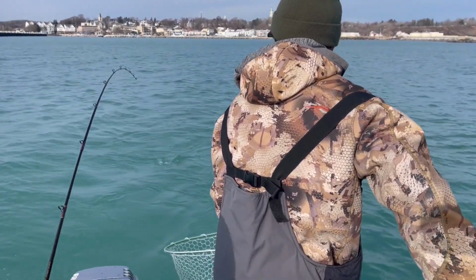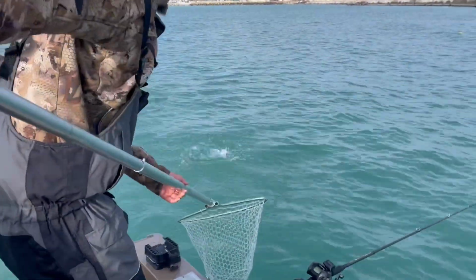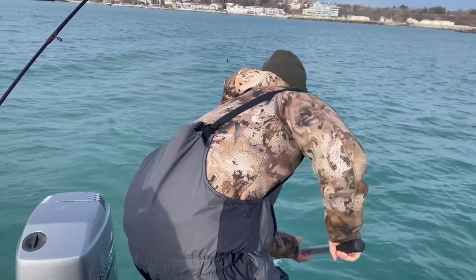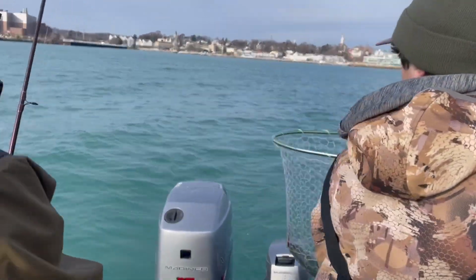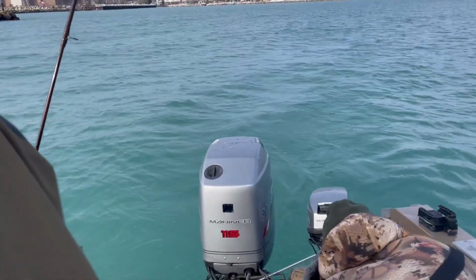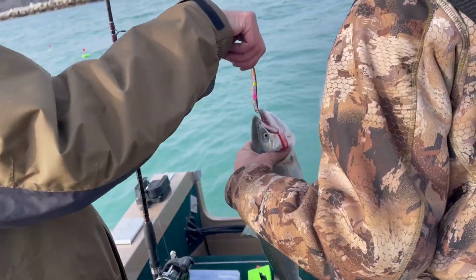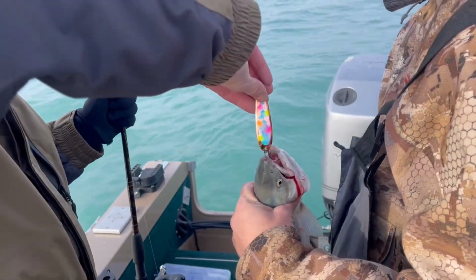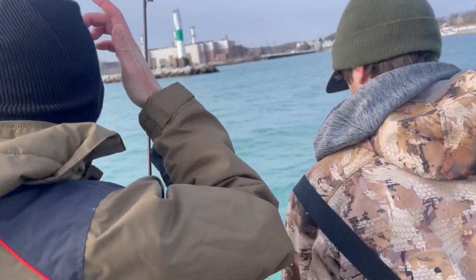Of course, he's got to fight right at the end here. Got him. Looks like on a Salmon Candy Mini Confusion spoon. I think a copperback one. Yep. That was 21 feet behind the board, real short lead.